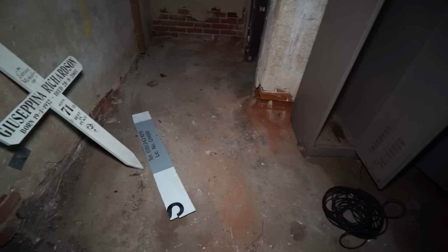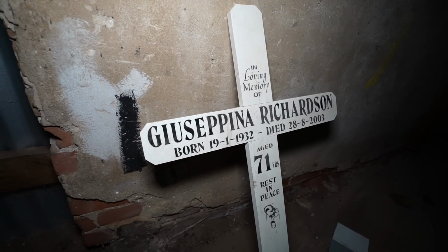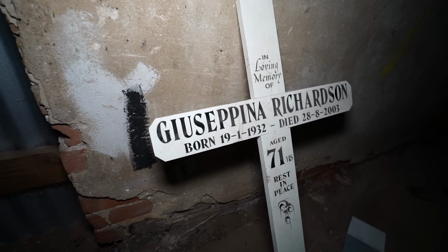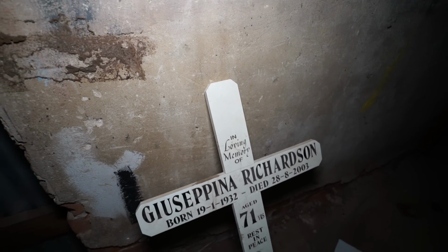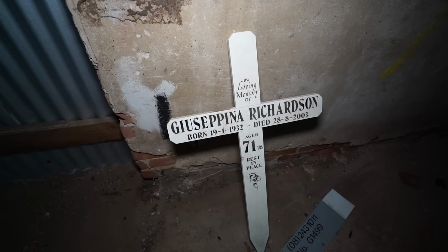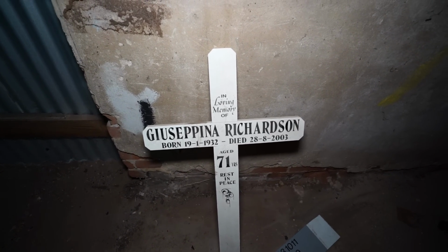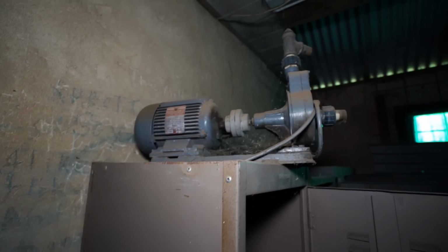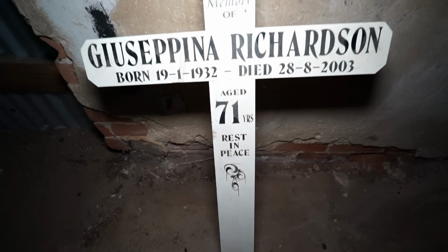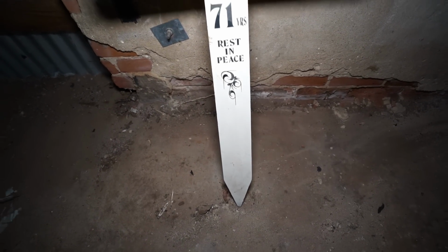Oh no. Giuseppina Richardson. Born 1932, died 2003. Well, there's a clue to a name that may be attached to this home. Now I'm guessing that has never been put in the ground, guys, but I'm guessing there's no body buried in the yards here.